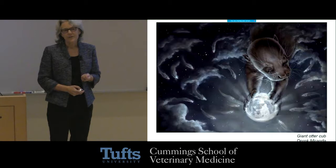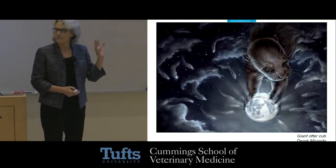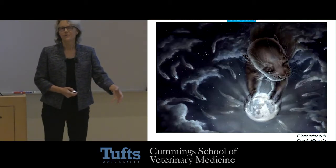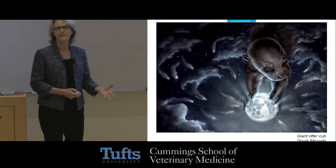Otters are one of the species I've worked a lot on, the giant river otter, the problem in Guyana, going back to that man, Alvin, who was fishing. People think that the otters are taking their fish, but it's the opposite. If you have otters on a river, it's because you have a healthy river and you have plenty of fish.